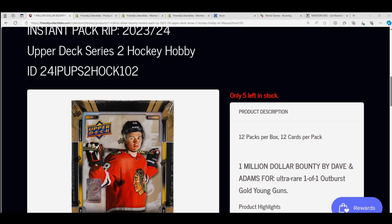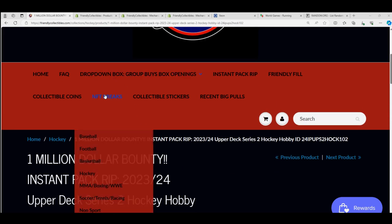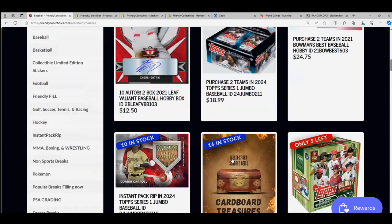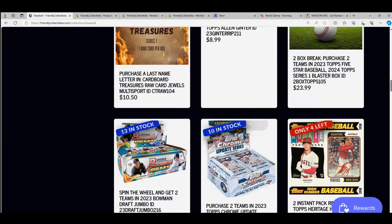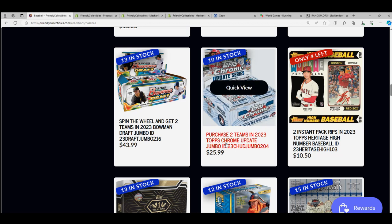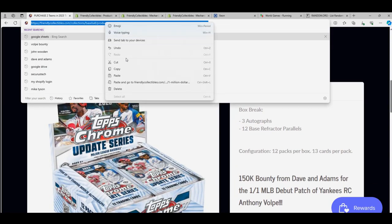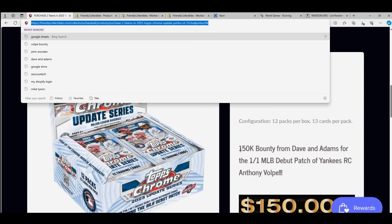Hey, you know, we have some MLB coming up. This is a really good one to do with a bounty of its own. We'll be on the bounty hunt in a Chrome Update Jumbo with the Volpe 150K bounty.